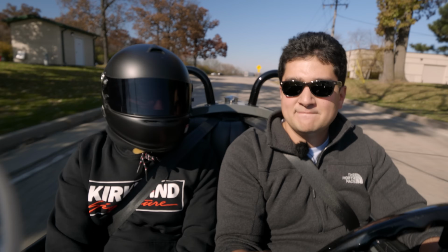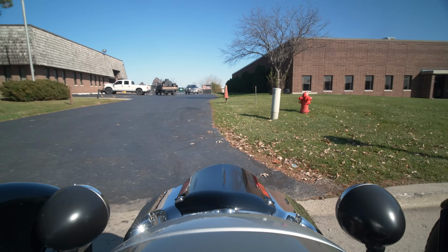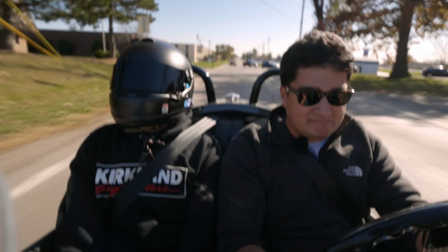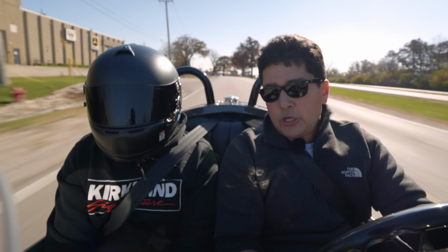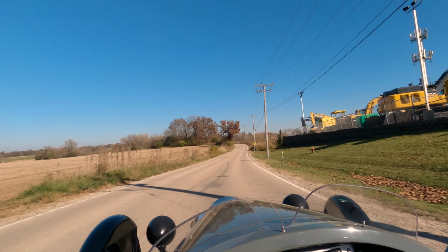I feel like my nerves are at a 10 with this thing. There is a level of pure fear and danger. Oh my God. This is what I'm talking about. This is the general anxiety of driving this thing around. There's so much vibration in this thing. You can literally watch this thing shake itself apart.